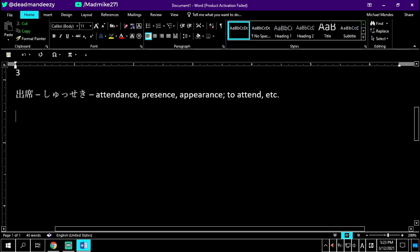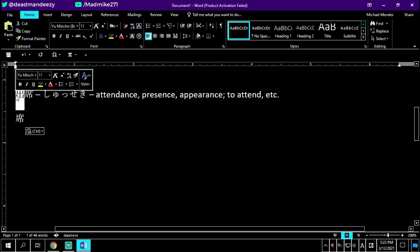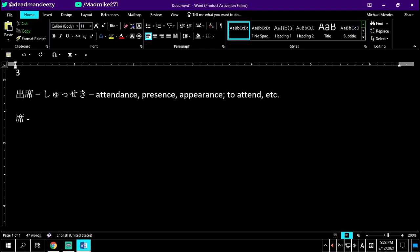Our first new kanji is this guy right here. Our kanji on the left, this one here, means to go out or to leave, to exit. So you're exiting something. What are we exiting here? This is a seki, which is a seat, a mat, an occasion, or a place.